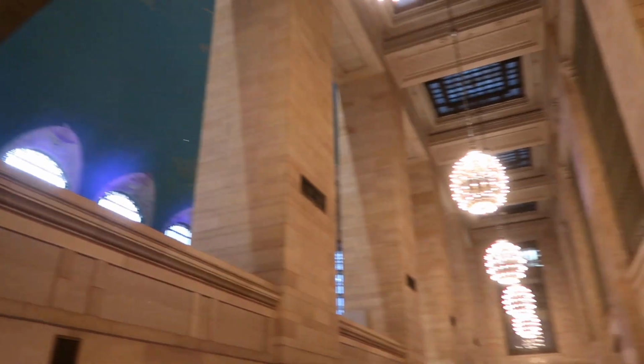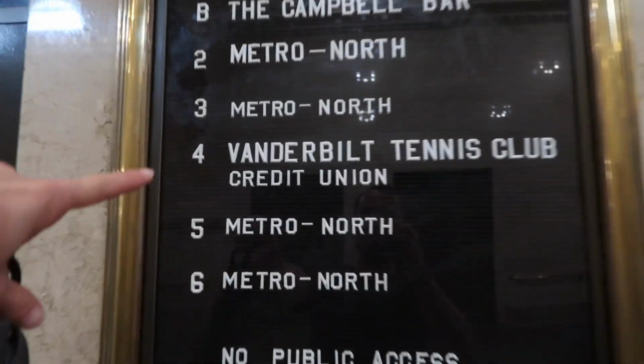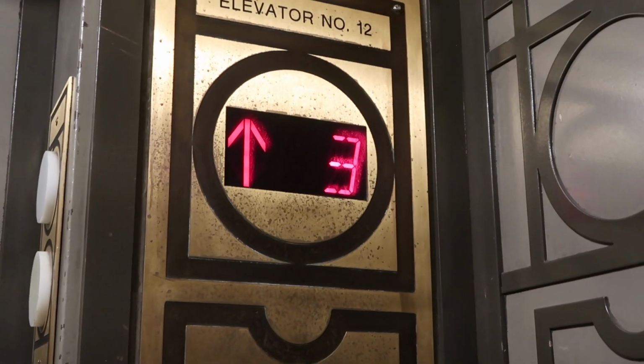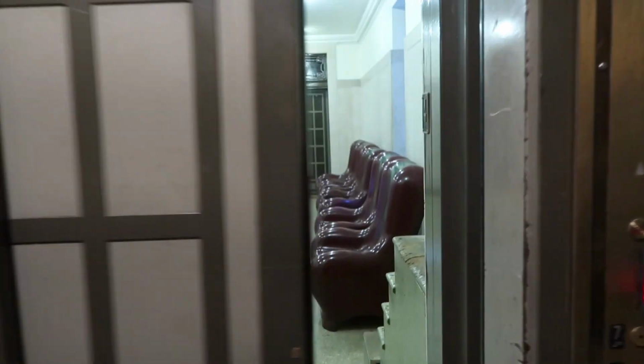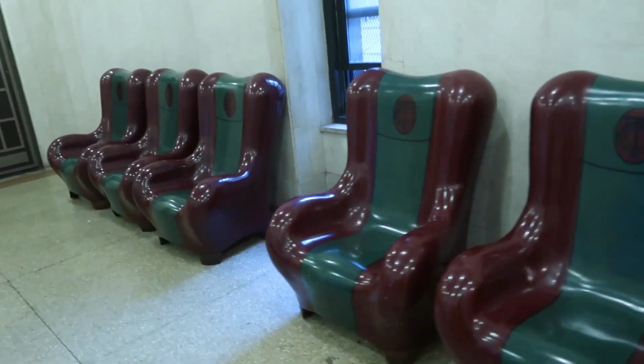There's the atrium. You've got this hallway here with the chandeliers. And then right here we've got some elevators. These are public elevators. We are going to take the elevators up to Vanderbilt Tennis Club. If you need to relax, there's some seats up here.